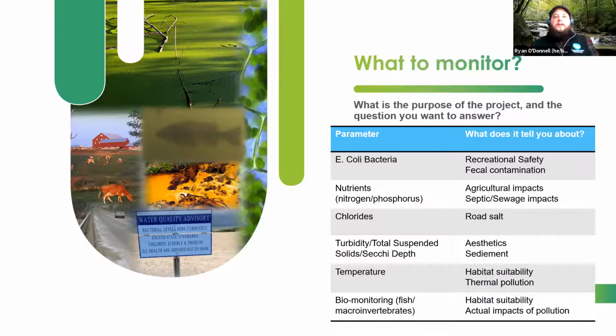Maybe you want to test for nutrients so that you can see if there are any agricultural impacts. Farmers or gardeners or golf courses, they all spread fertilizer maybe to improve their plants' health. But if the plants don't take it up, it often gets washed into a nearby river. And so too many nutrients in your river, your lake, your ocean can cause algae blooms and stuff like that.